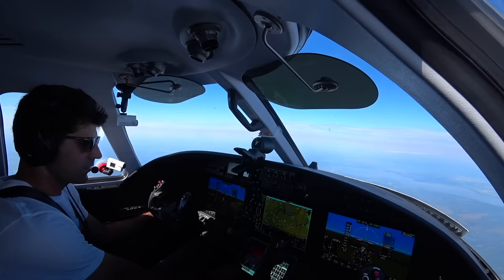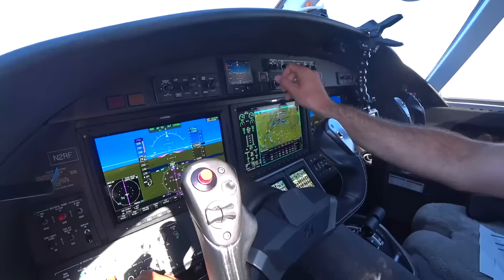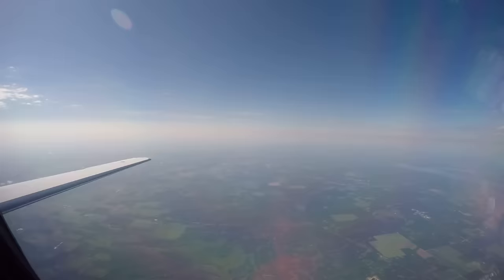All right, we got some restricted airspace at our 12 o'clock. We're going to start making a little bit of left turn, and we're going to fly a route that is 10 miles to the west of Oshkosh.